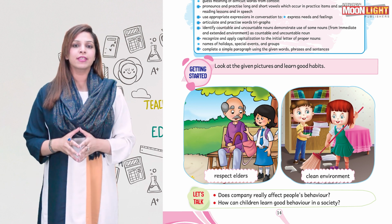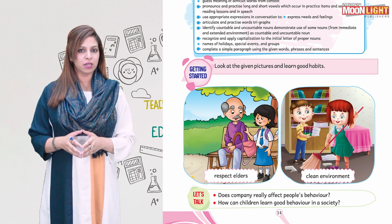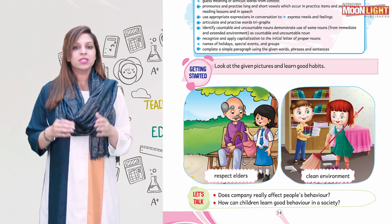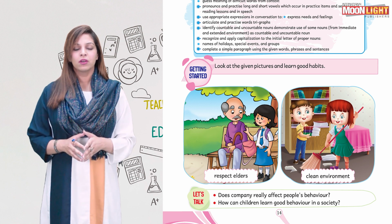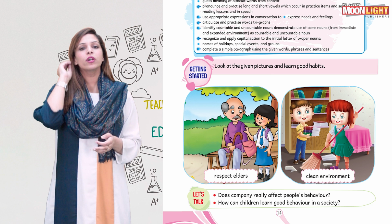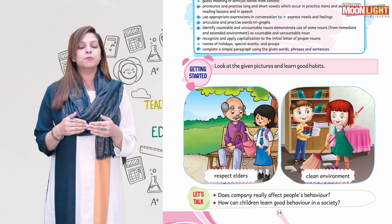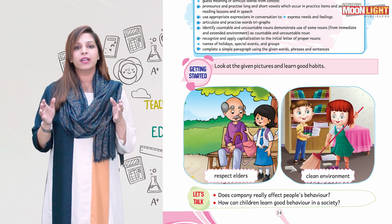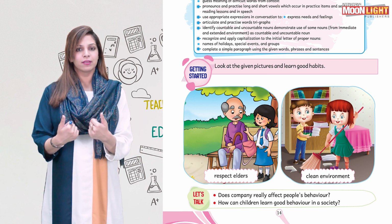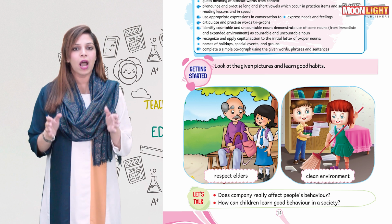Before going to our reading session, I want all of you to look at page number 14. There are two pictures given. Just see what is happening over there. What are they showing? And yes, students, they are showing good habits. We should respect our elders. We should be kind to our younger ones. And we should keep our environment clean. These come under good habits.